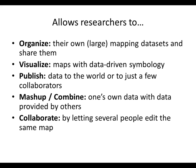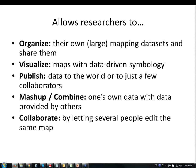Mash up and combine one's own data with the data provided by others. So while people can control permission access on their data, I would say 99% of the data sets in WorldMap, and there are now about some 15,000 data sets that people have contributed, 99% of them are available for others to use and view. And so there's a lot of mashing up that goes on within the system. And collaborating, of course. Multiple people can edit the same document.